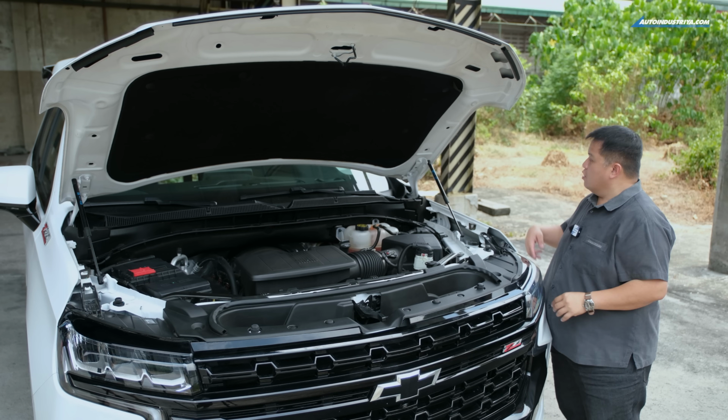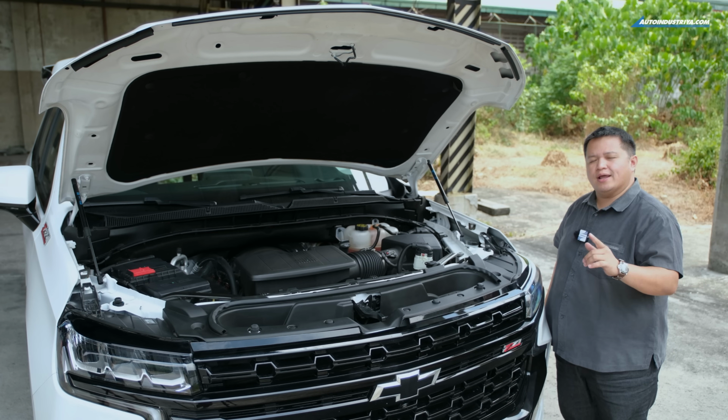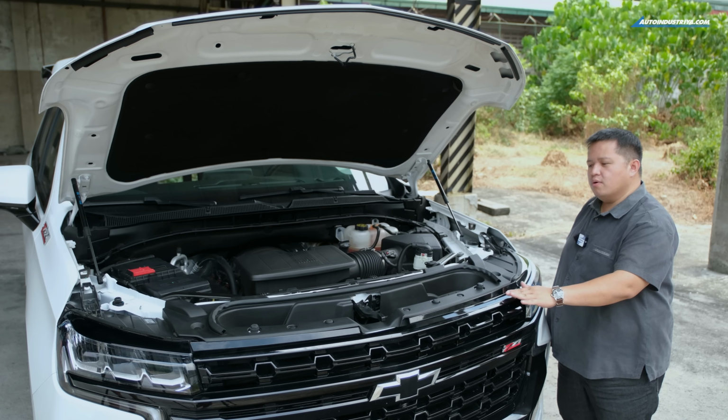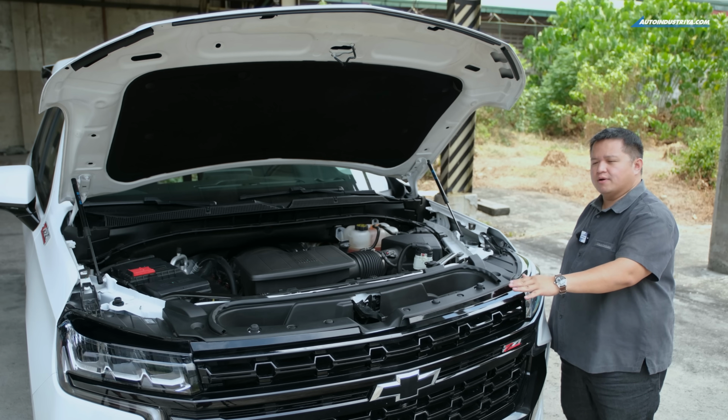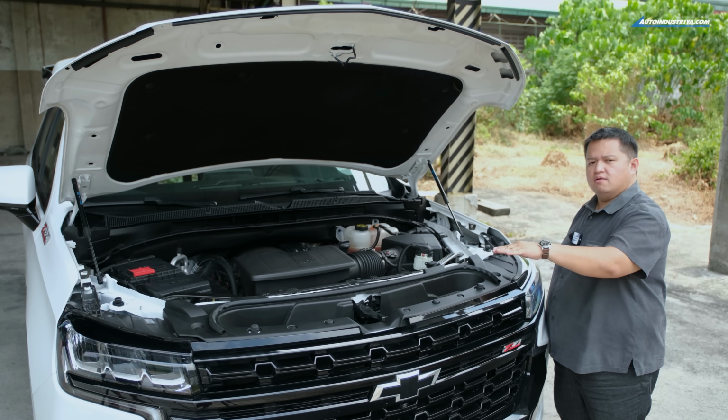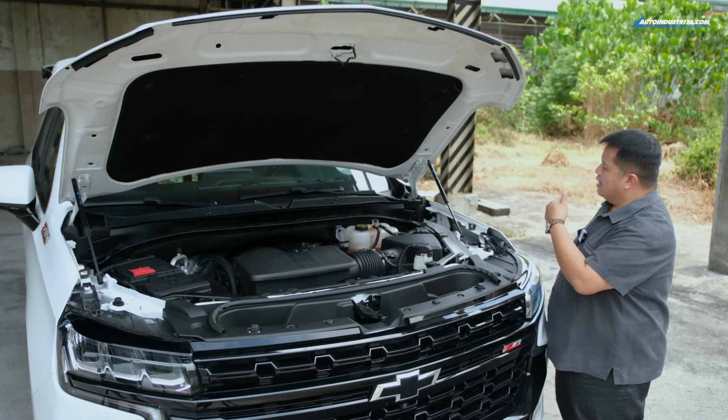And mind you, right now we have it in entry and exit mode in terms of the ride height. So it seems a little bit low, but once you go to the maximum clearance, I think it adds about 4 inches, so maybe right about there, thereabouts. Anyways, let's check out inside.